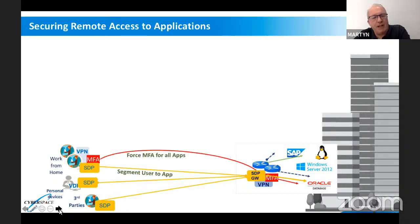Added to that, I can make it really more difficult. I can add multi-factor authentication for all applications. So now I can force it to be that this user needs to authenticate using a biometric, which makes it very, very difficult for an attacker to assume that user's personality. So now I am really securing a user down to an application and ensuring it is the user.